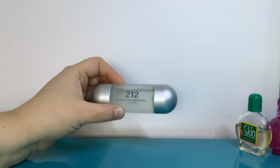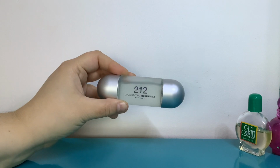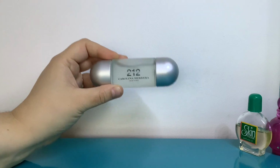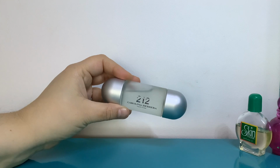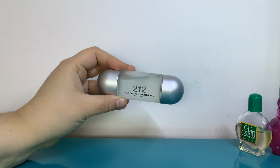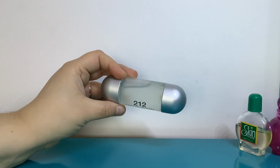And I wouldn't really know what to pull out of the notes here. So the notes are orange blossom, cactus flower, bergamot, and mandarin orange in the top. Middle notes of lily, freesia, gardenia, jasmine, white camellia, I'm not sure about that one. Lily of the Valley, rose, peony, base notes, musk and sandalwood.